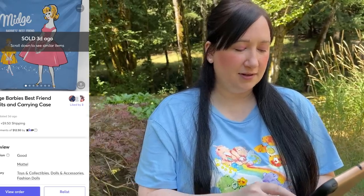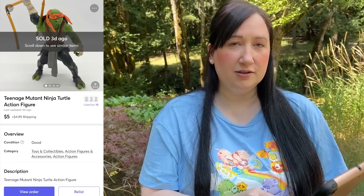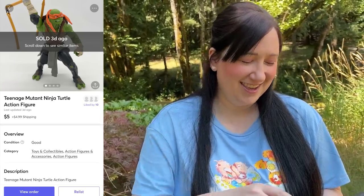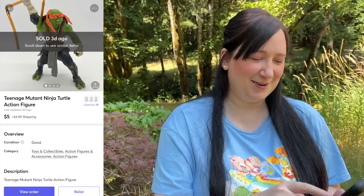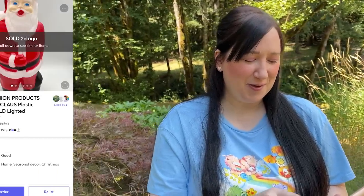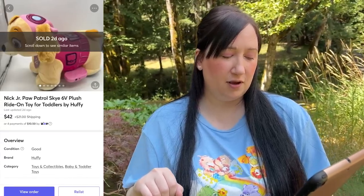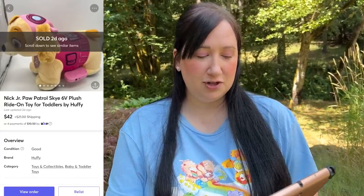We sold this little Teenage Mutant Ninja Turtles. He was a turtle in a half shell with turtle power. He sold for $5 plus shipping. We sold the blow mold Santa Claus vintage, $35 plus shipping. We sold the Nick Jr. Paw Patrol little ride-on car. That was really awesome, for $42 plus 21 shipping.